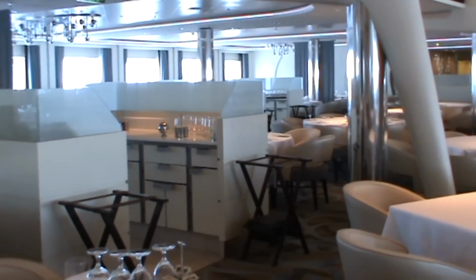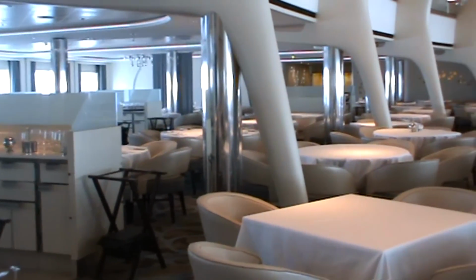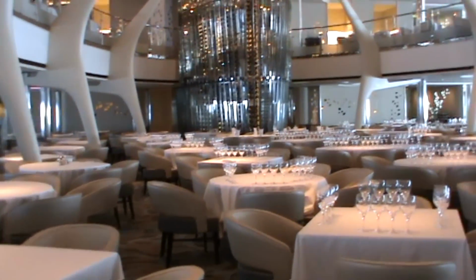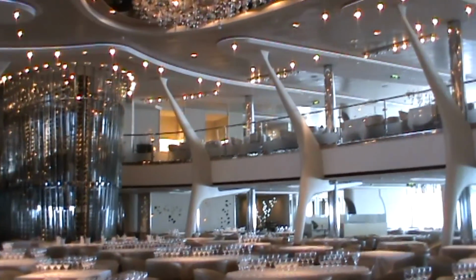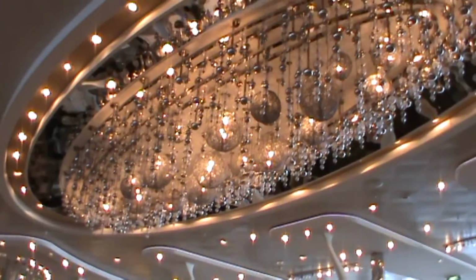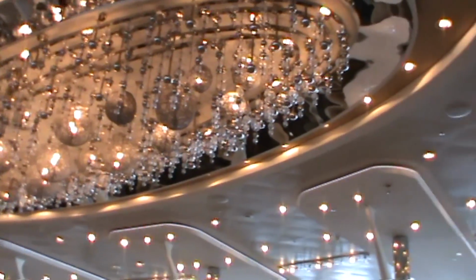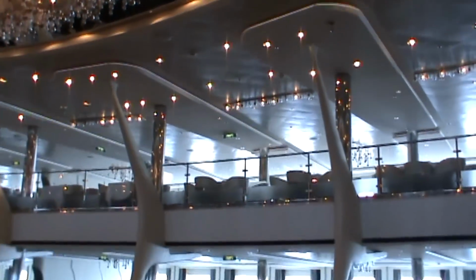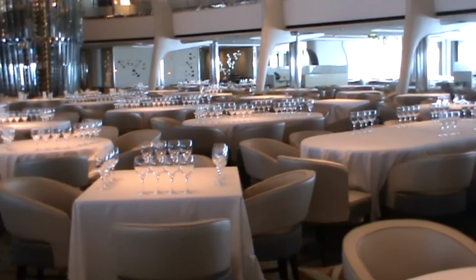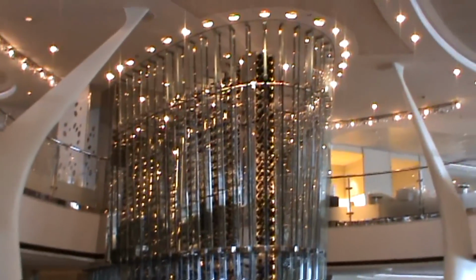This is the view from the lower level, which is on deck 3. Large restaurant here and 2 sittings. Lovely view of the central chandelier from this point. The food here was superb. Amazing choice on the menus and really high quality.